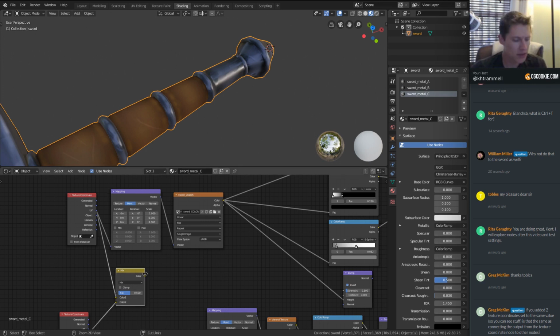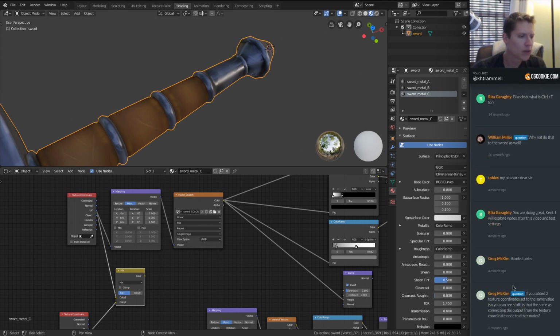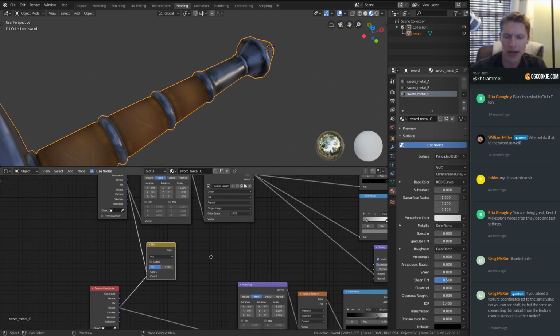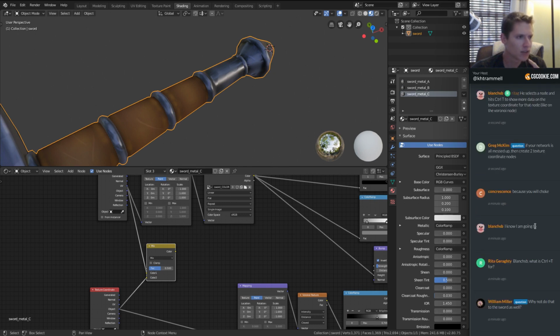Question. So why not do that to the sword as... Greg, sorry, I didn't really finish. Oh, wait, did someone else already answer you? Oh, about the question. Greg, if I did not answer that question, if you can clarify exactly what you mean, you were pretty descriptive, but I don't quite understand. Is that the same as connecting the output from the texture coordinate to the other nodes? Yeah, I don't quite understand what you mean, but if you can clarify, I'd like to try again.